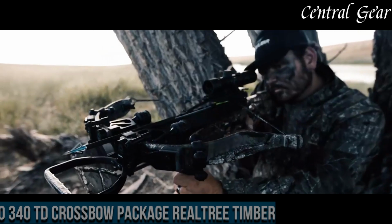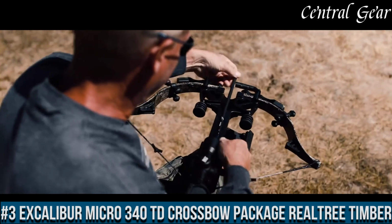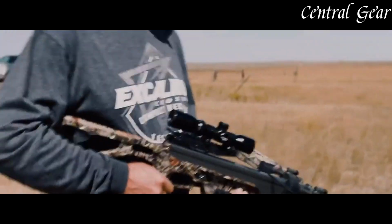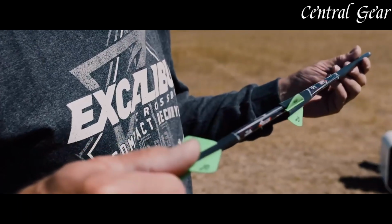Number 3. Excalibur Micro 340T crossbow package Realtree Timber is a premier choice for hunters seeking a blend of power, precision, and stealth. Engineered to deliver speeds of up to 340 feet per second, this crossbow offers remarkable performance in a compact, lightweight design.